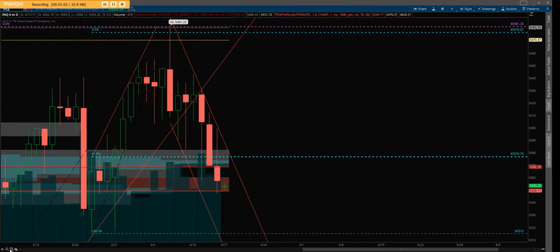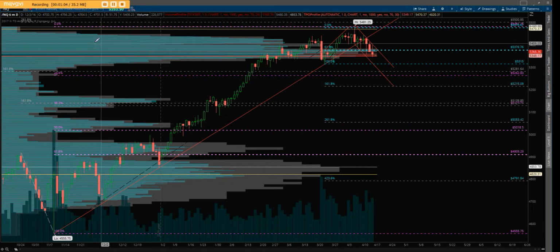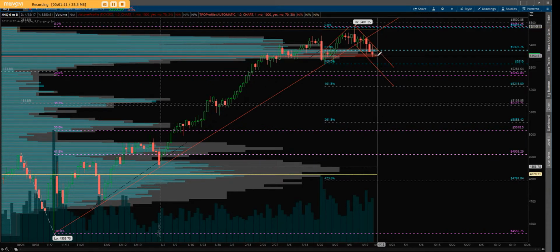as well as that volume and that 61.8. Overall, I think that the NQ is in a lot better position than the ES at this point, as it's still holding within its volume node. But we'll have to see if that continues to remain the case, or if we do see failure.